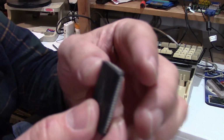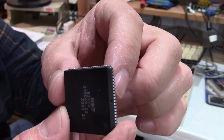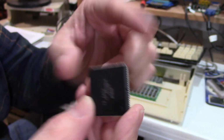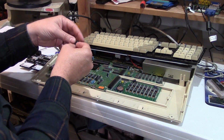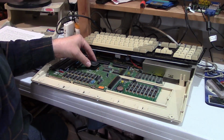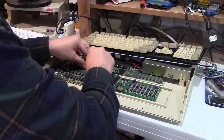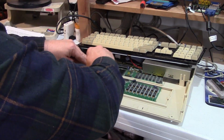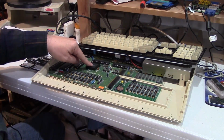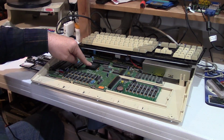Now you'll notice these have a little angled notch in one corner, and that lines up with the angled notch in the bottom right hand corner of the chip. So it is absolutely possible to put these things in upside down in the wrong way. So just be careful and line up the little notches and pay attention to how you remove it in the first place. That's it for installing the actual Agnus chip. Now let's look at what we need to do next.